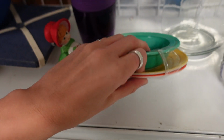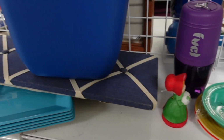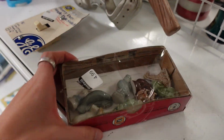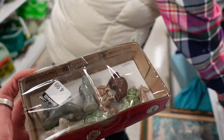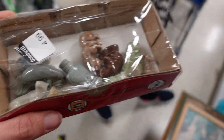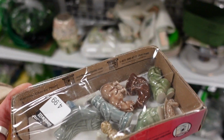This here is a child's set, a dining set for children to play with, essentially. A little box of Wade Whimsies. I like Wade Whimsies. They don't have a very high resale value, but if you can get them cheap enough, I usually pick them up. Because they usually sell for $3 to $6 a piece, and if I'm paying less than $1 a piece for them, there's profit to be made there.